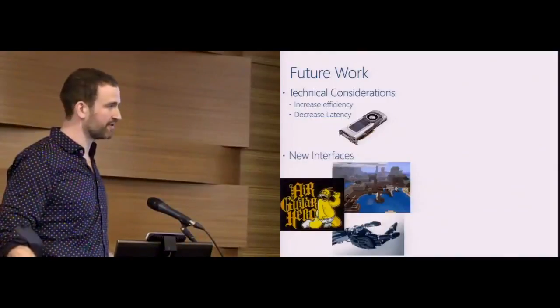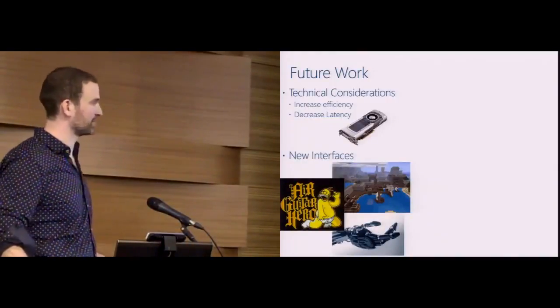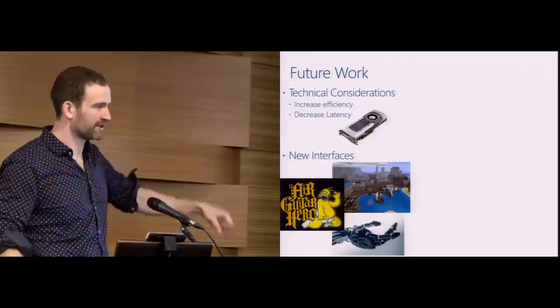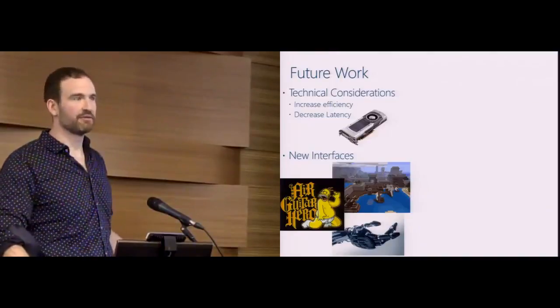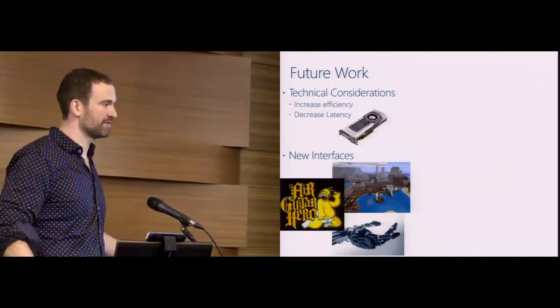We want to look at new interfaces and scenarios. So Air Guitar Hero is sort of the one that we always bandy about. We're going into VR worlds, picking things up, physically interacting with the world, controlling robotic arms so that factory workers can be safe from having to touch hazardous materials.